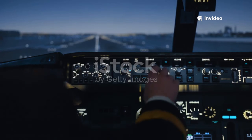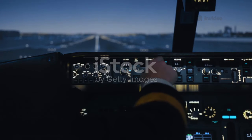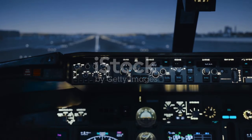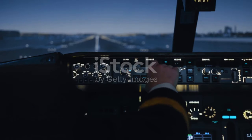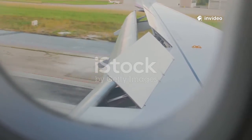Let's talk about your best friend on landing. It's a component that might seem simple, but it's absolutely crucial for a safe and controlled touchdown. We're talking about something that gives you the edge when you're just a few feet above the ground, making those final adjustments. Flaps. Flaps are like air brakes, but they're so much more sophisticated than that.